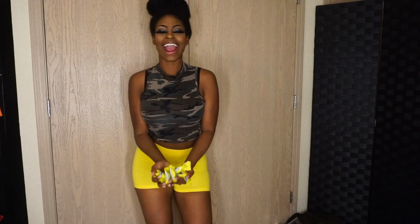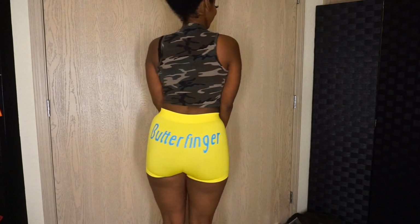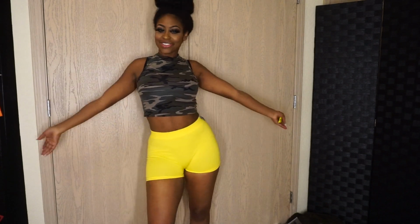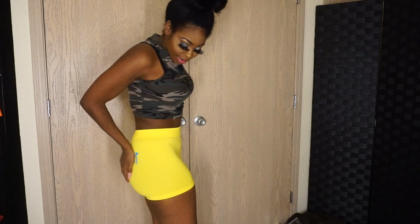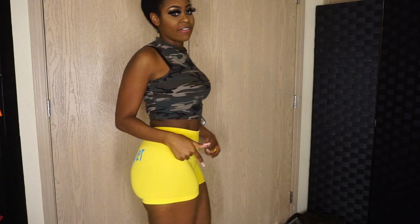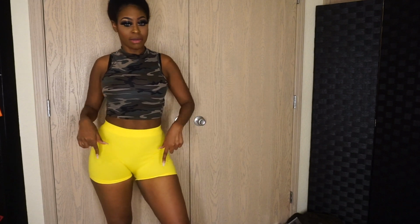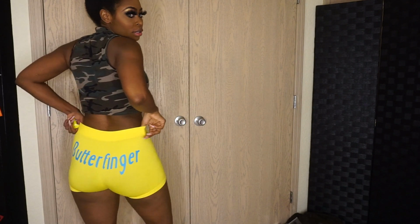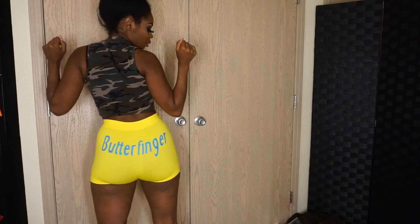Butterfinger. These are the Butterfinger shorts. They're super cute. I love them. I think the yellow, how bright it is, it just pops. The other yellow ones that I have are the M&M's and the Nestle Crunch. Super adorable. All size mediums that I'm wearing.